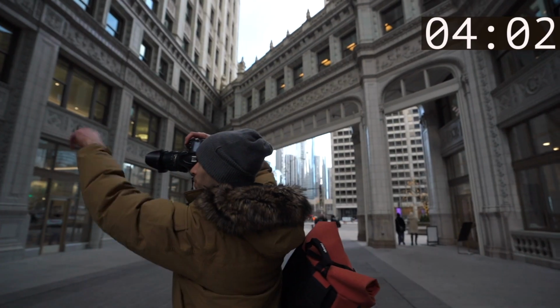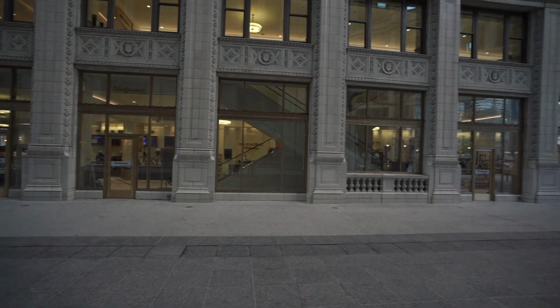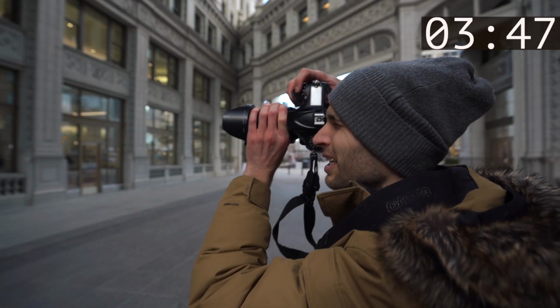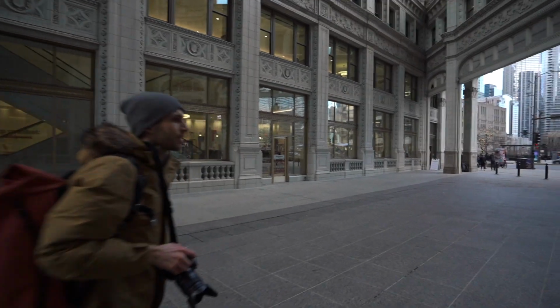What are you shooting? There's this window with a cool frame, but I just need someone to go up or down. Oh, there we go. They're coming. Coming up. Come on. There you go. Bam. Got it. Next. What do we get?